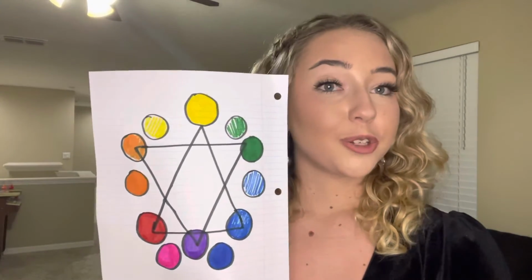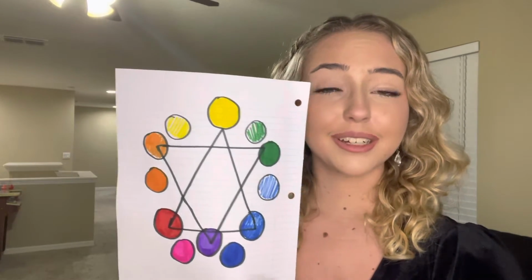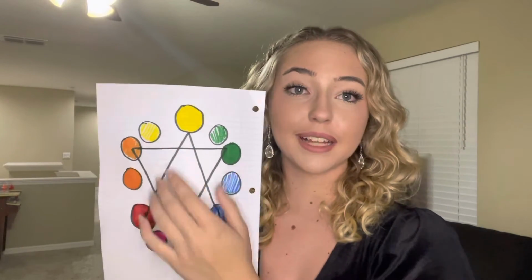You can also do colors right next to each other, red and pink, which is kind of a Valentine's Day look, or you could do monochromatic, which would be yellow in a different shade of yellow, green in a different shade of green, and so on. There's many different opportunities with that.